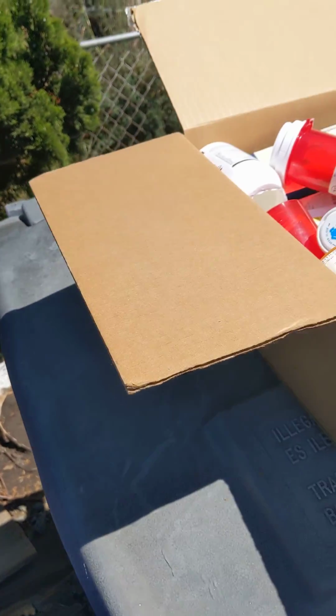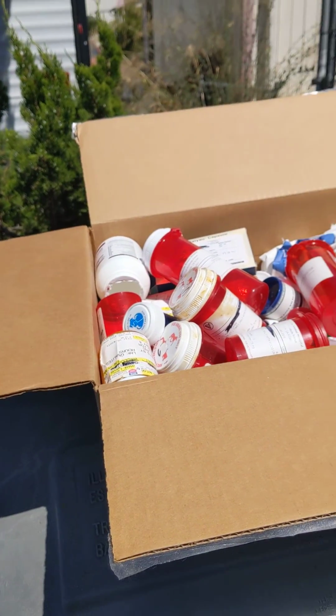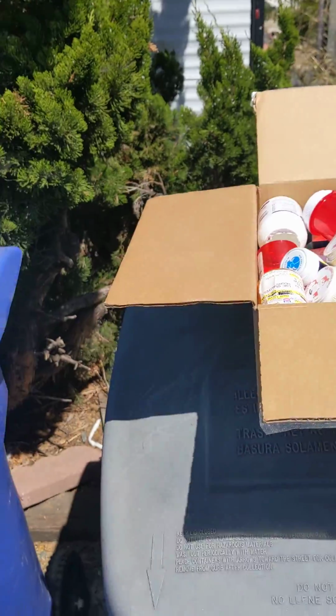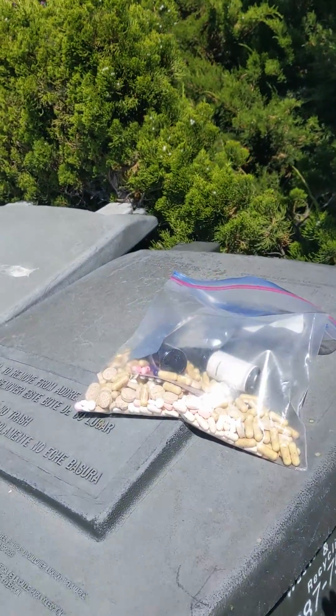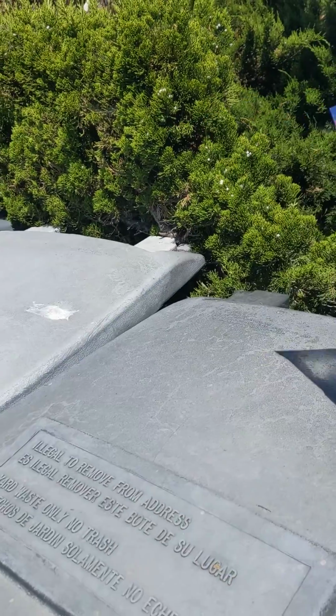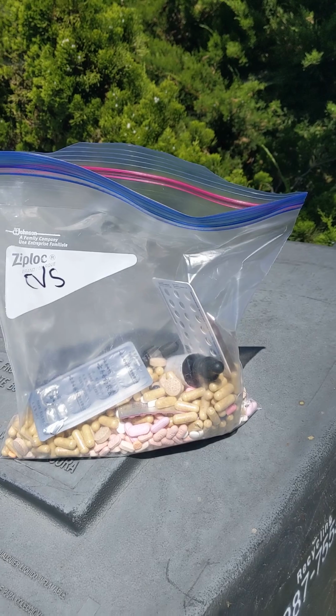And so the same thing with here, you can just take a Sharpie, put out the person's name, and then you're all ready to just throw them out. So they can go quickly right into the dumpster, into the recycle bin. And then what will happen with these meds right here is we're just going to take them to CVS, zip them up, take them to CVS, and CVS will dispose of them for you.